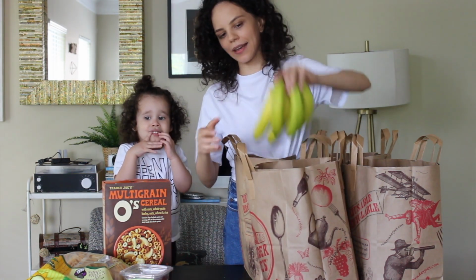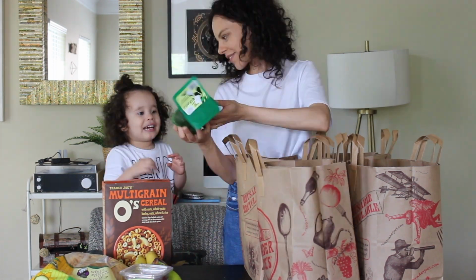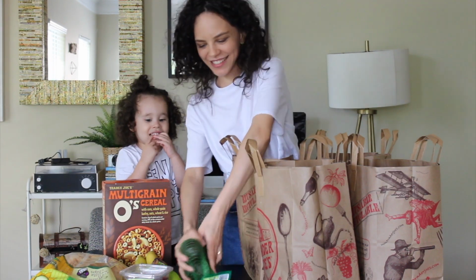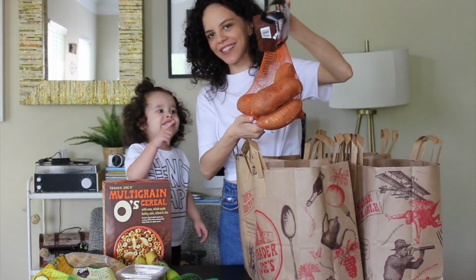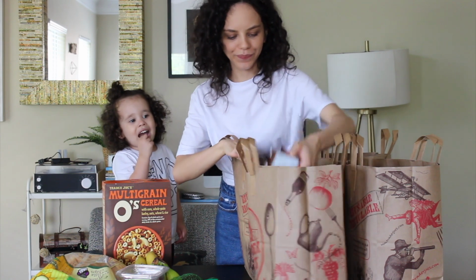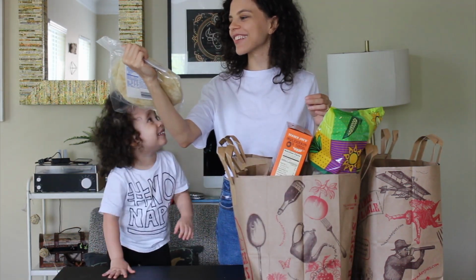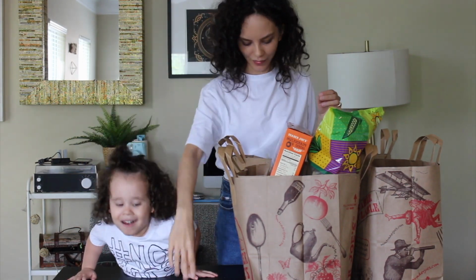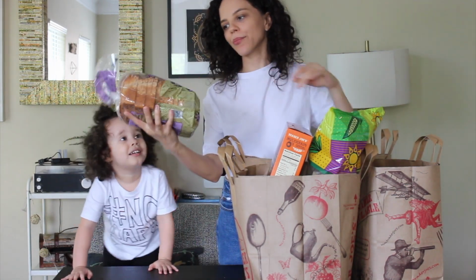We got some bananas, avocados, and sweet potatoes. Okay, that's all that's in that bag. So we're on bag number 2, and we got some quesadillas, handmade flour tortillas for quesadillas. We got some multigrain bread.